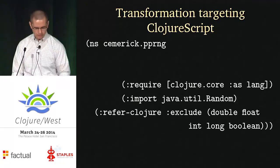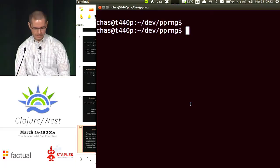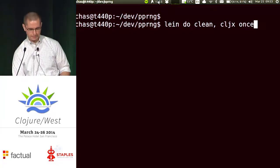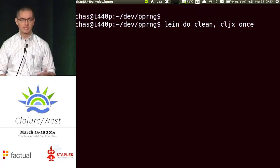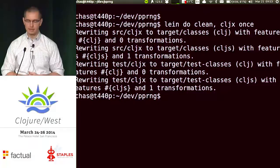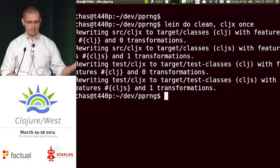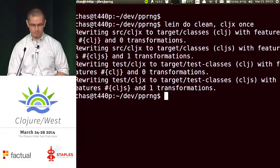So knowing this, let's take a look at an example here. I'm just going to demonstrate how you use CLJX. It's just another task that you run, very similar to lein cljsbuild. If you're using this in a pipeline that includes ClojureScript compilation, then you would just add, comma, cljsbuild once or test or whatever your objective is. CLJX is going to find all of your CLJX resources, transform them based on your configuration, and put them where you tell it to put them.